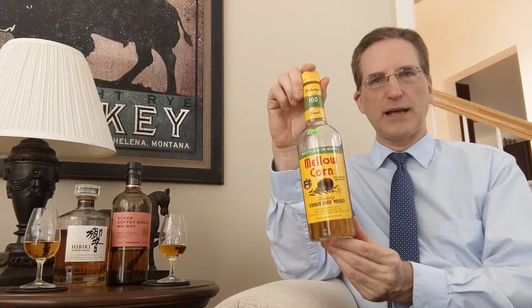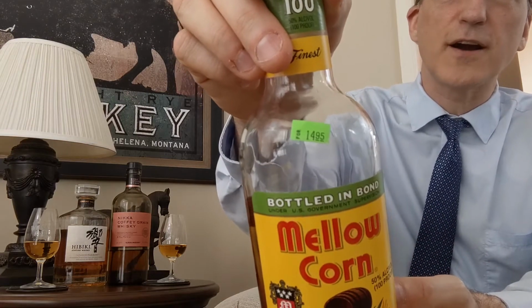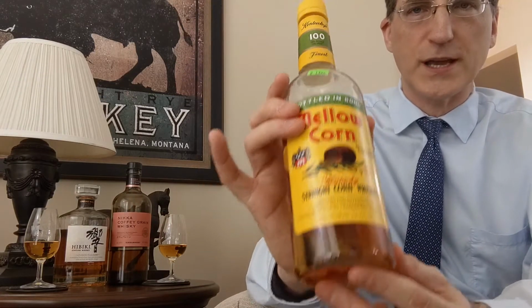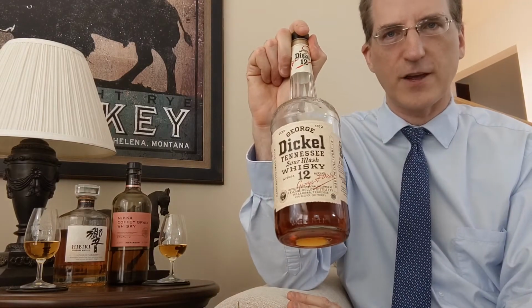What's interesting about this one is that while this bottle runs around $80, you're actually going to get the same exact mash bill as you get out of this Mellow Corn, which comes from Heaven Hill, and this one has a price tag, as you can see there, of $14.95. This is bottled in bond. This is a 4-year whiskey. It is 95% corn, 5% malted barley. George Dickel isn't very far off from that. It's a very heavy corn-influenced whiskey as well.